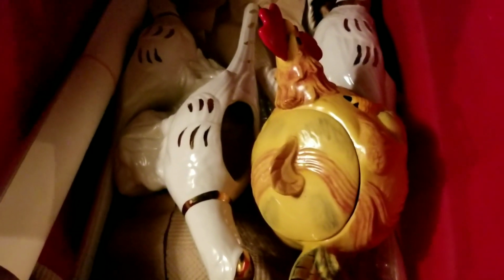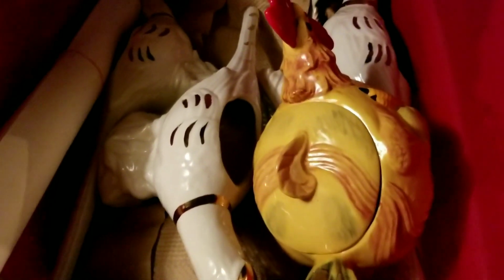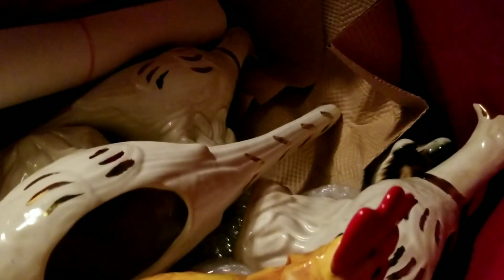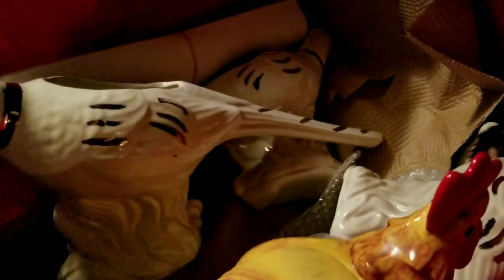It wasn't much at all, but anyways, hang on a second and I am going to show you the awesomeness. Okay, guys, this whole tub, he just told me to go ahead and take the tub. This whole tub, each of these planters, he only charged me $1 a piece. This cute little rooster teapot, it's got a little tiny chip on his little bottom here, but $1. And then these pheasant planters, I mean, see my hand, look how big these are. Pheasant planters, $1.